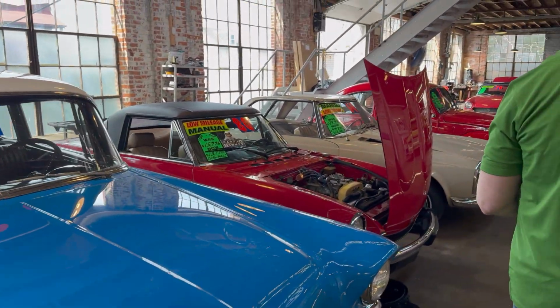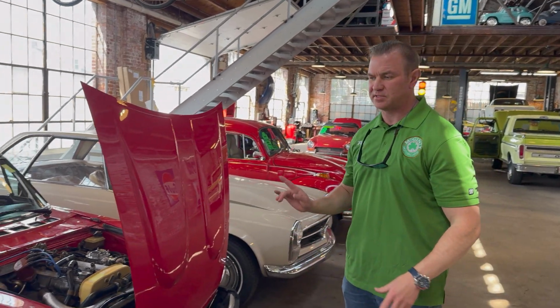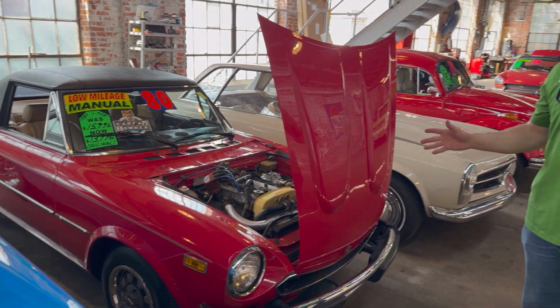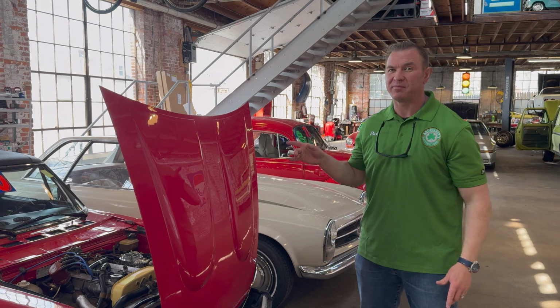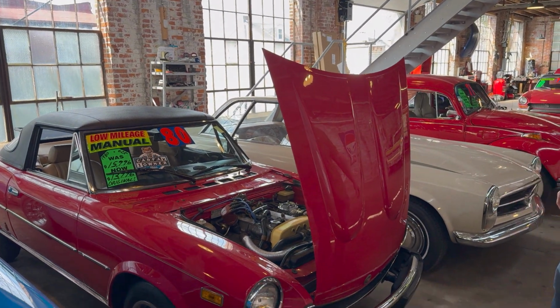Our 80 Fiat Spider, it's only 62,000 miles on it, one owner. Tim just put a brand new carburetor in it. He's finishing it up today. And this car is completely turnkey, ready for the summer. And it's got a rare hardtop. We've never had a Fiat with a hardtop included, so it's got a hard and soft top.